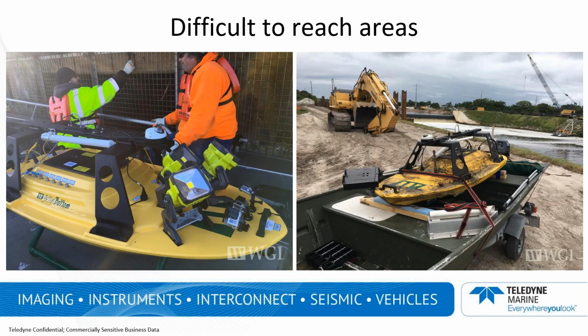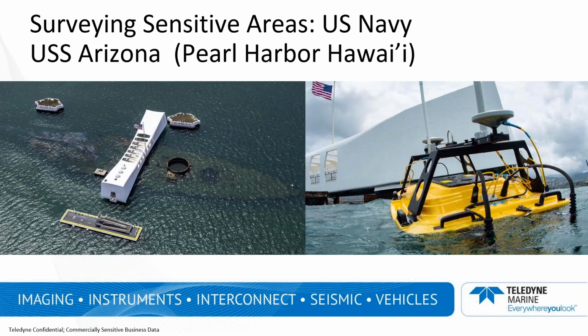Really hard to reach areas, any sort of low overhang, basically any sort of obstructed area where you might have to do an inspection of some sort. These boats excel as well. And some of our customers do some pretty cool things with the boats. Again, it's all about keeping folks safe and keeping your most important asset, your people, out of harm's way.